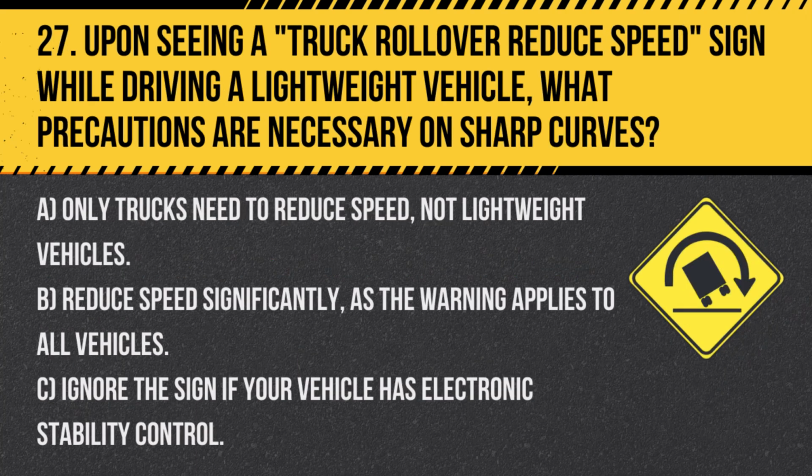Question 27. Upon seeing a truck rollover, reduce speed sign while driving a lightweight vehicle, what precautions are necessary on sharp curves? A. Only trucks need to reduce speed, not lightweight vehicles. B. Reduce speed significantly, as the warning applies to all vehicles. C. Ignore the sign if your vehicle has electronic stability control. Answer: B. Reduce speed significantly, as the warning applies to all vehicles. The sign indicates a high risk of rollover for all vehicles, not just trucks.